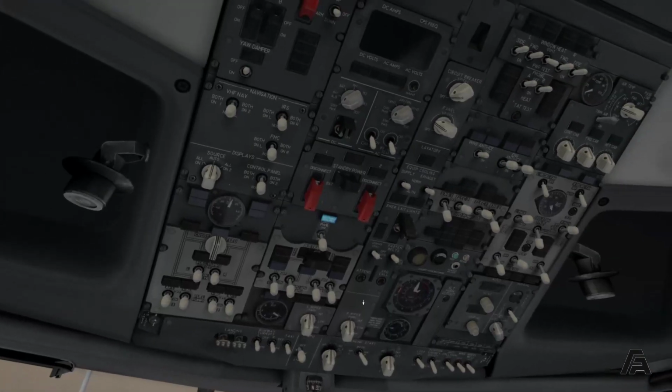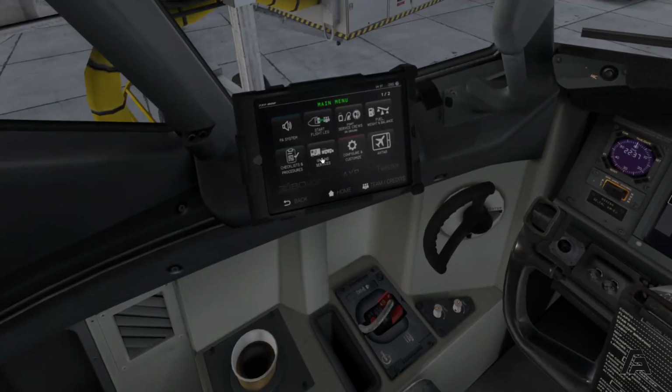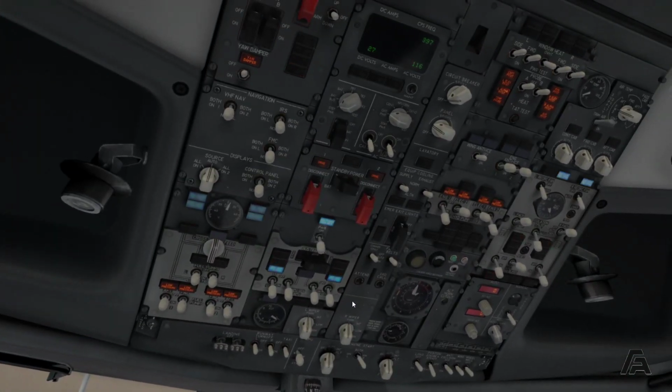Into the cockpit, up to the overhead. Let's get the battery power on. Standby power is good. Be on ground power first. Close the emergency lights. Go ahead and connect the ground power, GPU. On the bus.